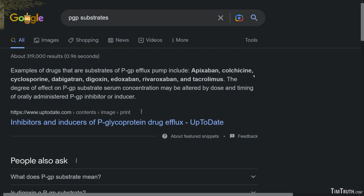Before we dive in, I want to cover some key concepts. A PGP substrate is something that these PGP pumps expel from the cell. So when something's called a PGP substrate, that means the cells can get it out using PGP. That's my understanding. Now, there might be other ways that they can detox themselves, but the term PGP substrate means that the P-glycoprotein deals in these substances and will shuttle it out of the cells.